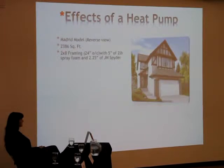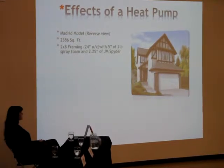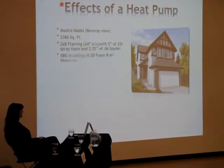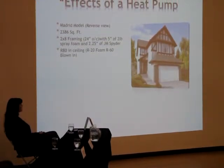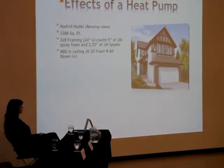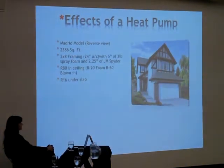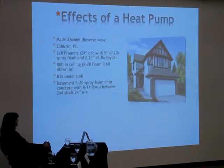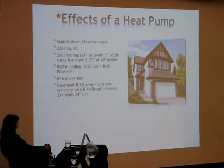It has 5 inches of 2-pound spray foam, and 2.25 inches of Johns Manville Spider, which is a blown-in fiberglass product. It has R80 in the ceiling: we spray R20 foam into it and put R60 blown in over top of it. R16 under the slab, which is pretty much stock and trade for this kind of product. The basement is R20 spray foam onto the concrete with R14 Roxul in front of it, in between a 2x4 wall at 24 inches on center.